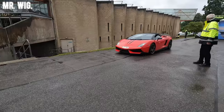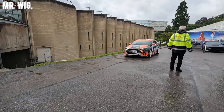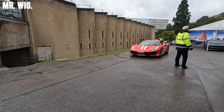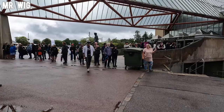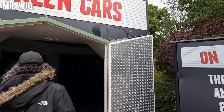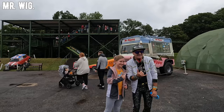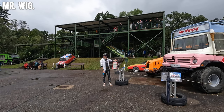A new place, a new home for a while. Let me feel. Behind me is just the National Motor Museum. This is some of the vehicles they actually used on Top Gear. There's the Top Gear Museum there, and how incredible is that?